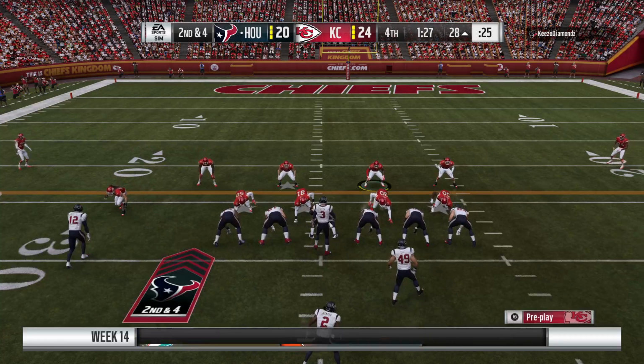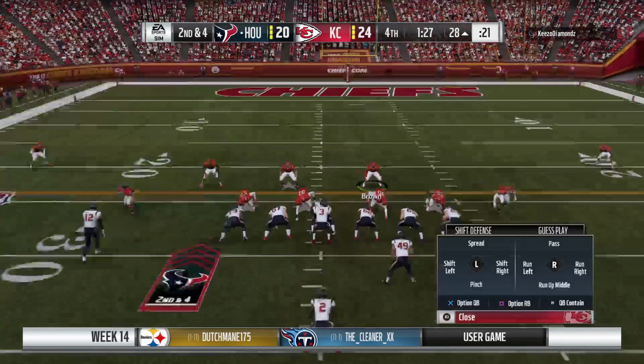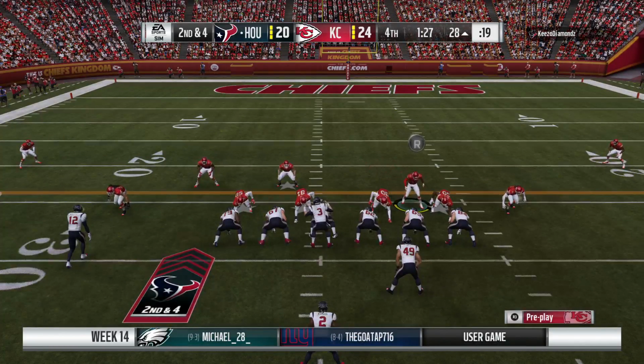Gone! Gone, gone! All right, now, lucky 56.